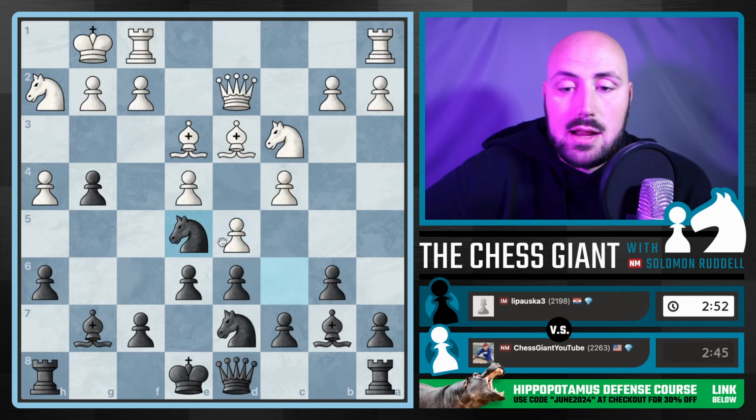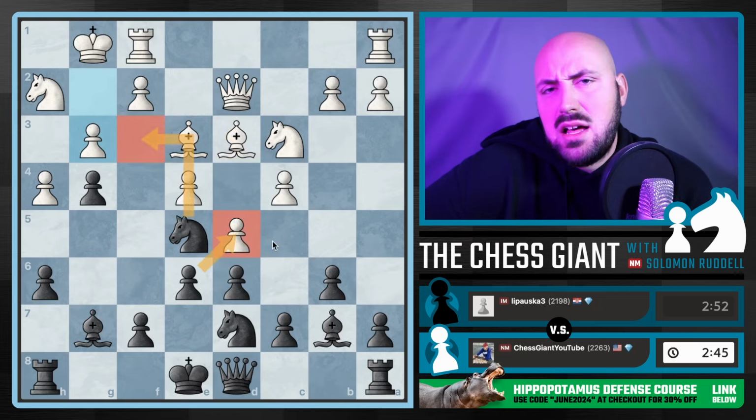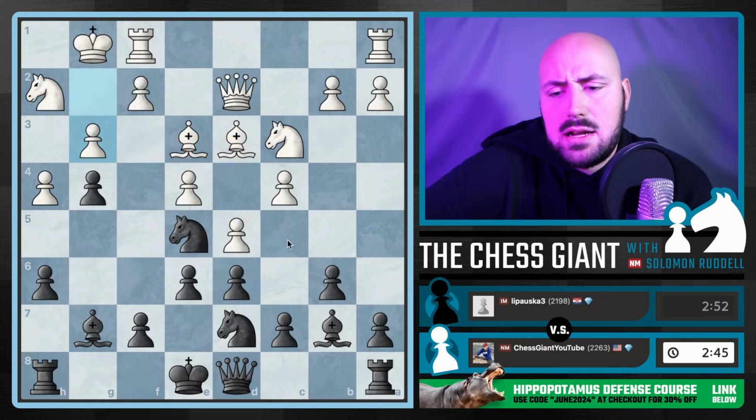If you want to play something like g3, there's a number of options we have. One of them is taking off the bishop. One of them is playing knight f3 with check. We could take on d5. A lot of options here, but I don't think white is feeling too happy in a position like this.